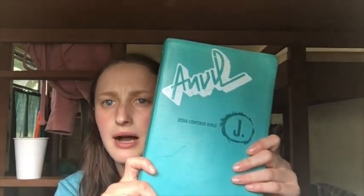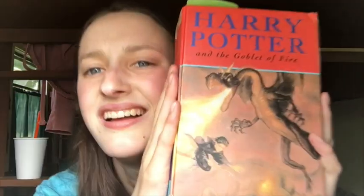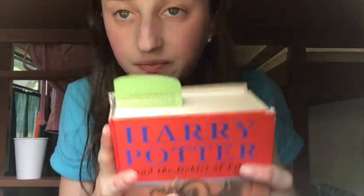Back to the book haul. So my Bible, it's a really nice color. I love it. It matches my eyes kinda. And then we also have a Harry Potter Goblet of Fire, and it's the best. I'm not even halfway done, but I love it.